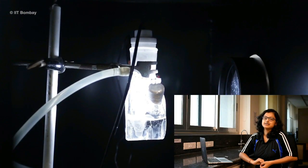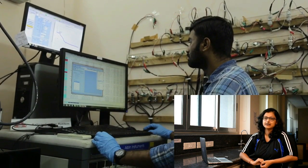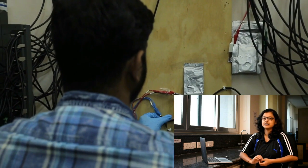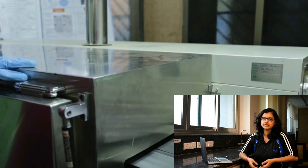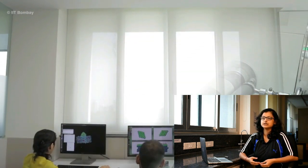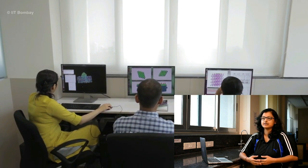Since India is in need of both affordable and clean energy right now, I think it's a very good time to get into this energy sector. Also, our curriculum is an amalgamation of electrical, mechanical and chemical curriculum. So it actually empowers you to work in such a diverse environment, such a diverse field.